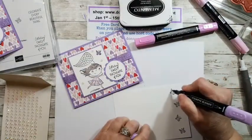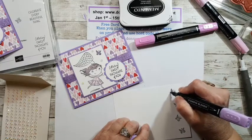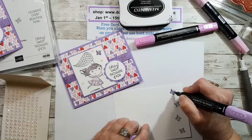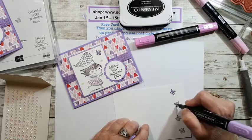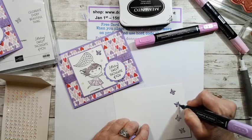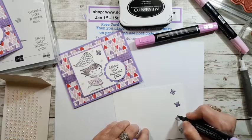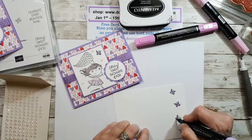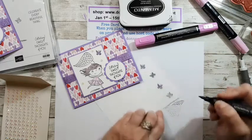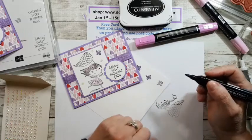Now you've already seen me color. So I'm using the small end of the marker, because this is tiny. Sometimes I'll use the brush end when I have a big area to cover. Just like that. Kind of go around. Was I off? I might be off the image.